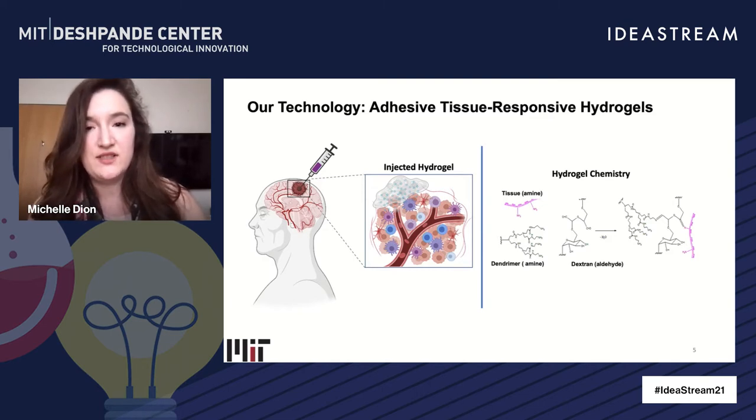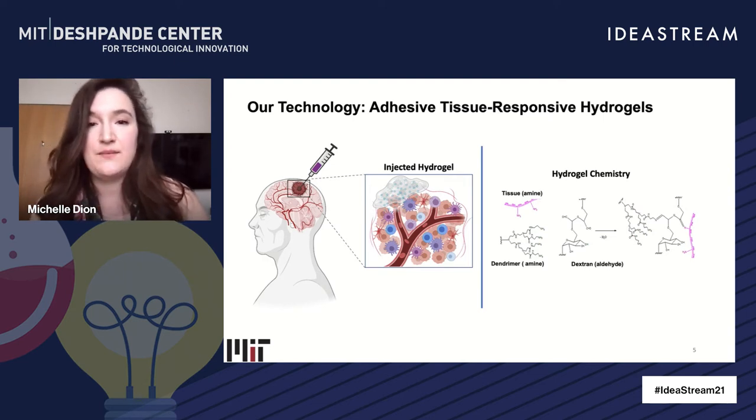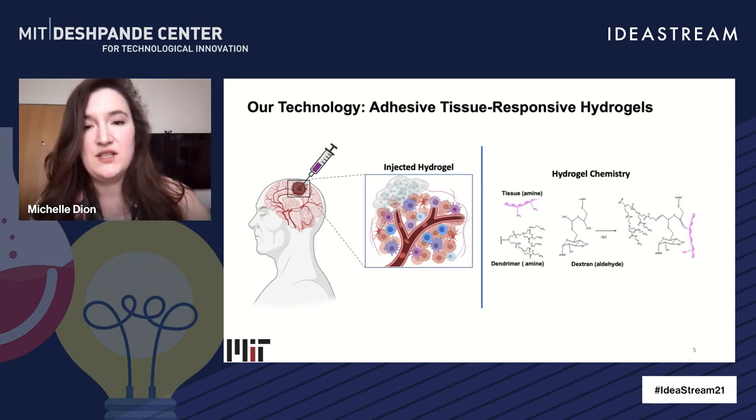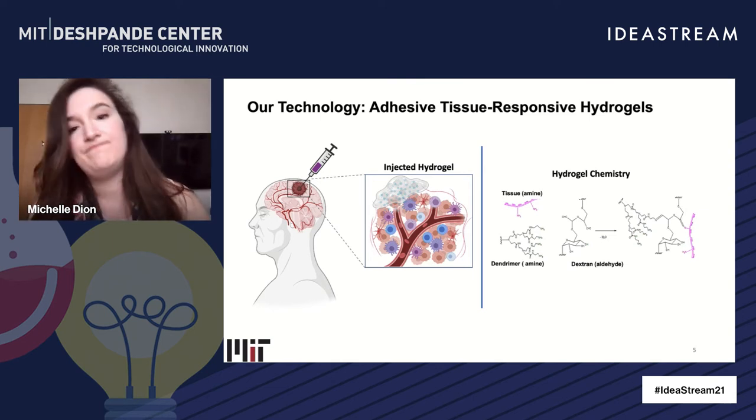Our hydrogel consists of two components, oxidized dextrin and polyaminoamine dendrimers, shown here. Upon injection, the aldehyde groups on the dextrin polymer can react with either the amines on the surface of the tissue, shown in pink, or on the surface of the dendrimer. This is a competitive reaction by design, where the tissue amines have faster reacting kinetics with the aldehyde groups than the dendrimer amines do, allowing tissue amines to be consumed first. This imparts tissue adhesion, which allows the material to mold to the tumor cavity to achieve high drug-tissue interfacial interactions. The remaining aldehydes are then consumed internally by the dendrimer amines, imparting hydrogel cohesion and controlling drug delivery release.